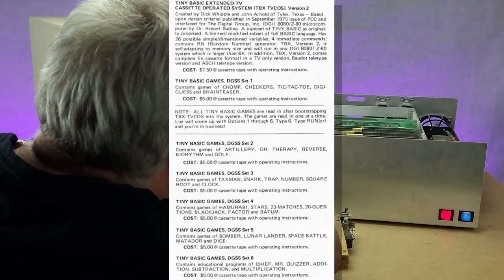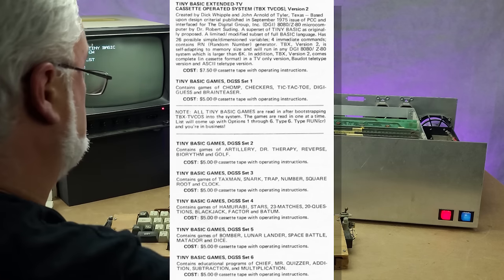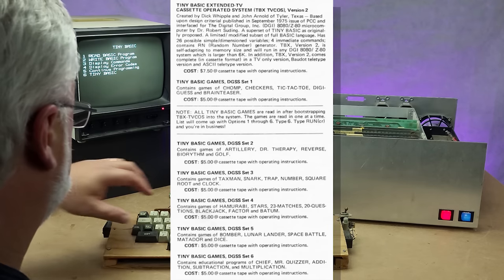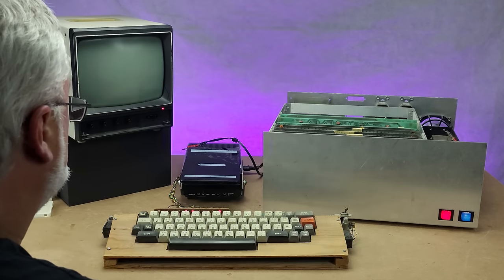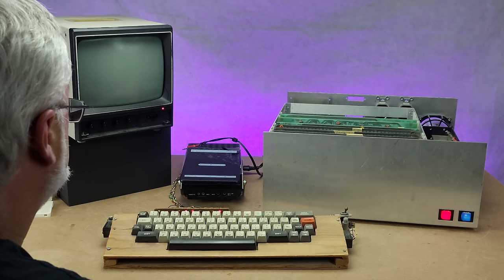According to the last available flyer from Digital Group before they went bankrupt, there were 6 cassettes of Tiny Basic games produced for this system. I have 3 of those tapes in my collection. Brian Blackburn, aka Byte Collector, has a couple, although I think one of his overlaps with mine. So that's a grand total of 4 of the 6 original tapes. Considering how obscure Digital Group is, that's pretty good. I wish other Digital Group software collections were as relatively complete.